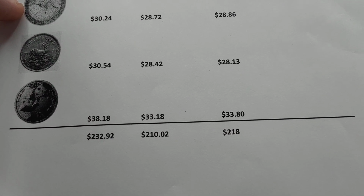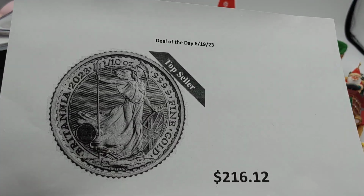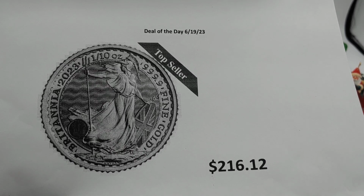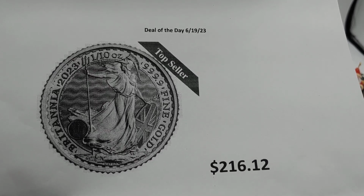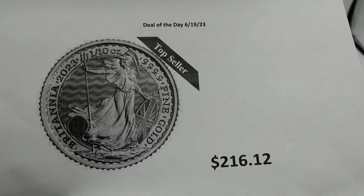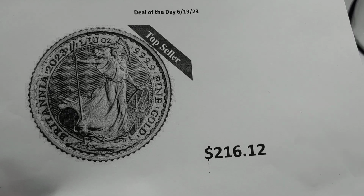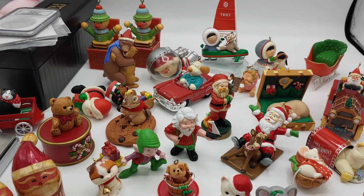Anyways, Monument Metals was the leader at 210.02, and the best deal Monday for any type of metal I thought was this gold 1/10 ounce from SD Bullion at 216.12. Still stands true. That was the best deal around. That was gone the following day after I made a video about it, and now they're probably up to like 230-ish. And again, I was just looking for the cheapest 1/10 ounce.